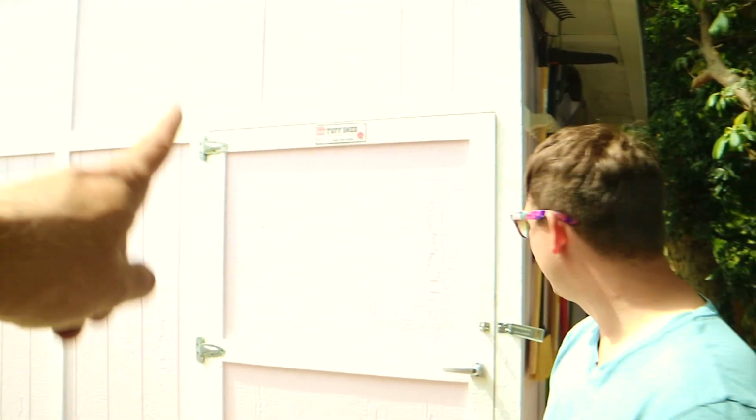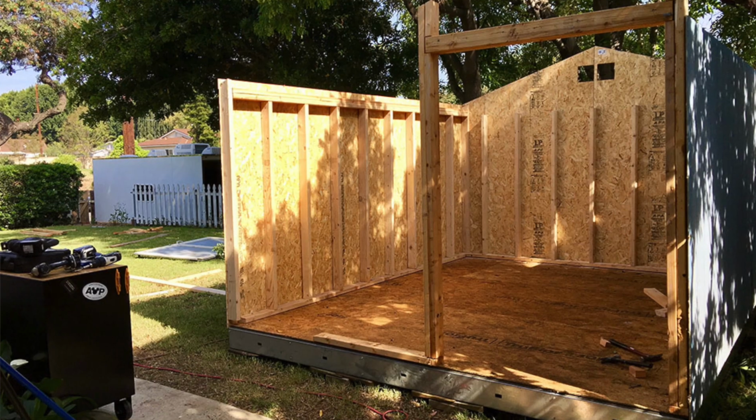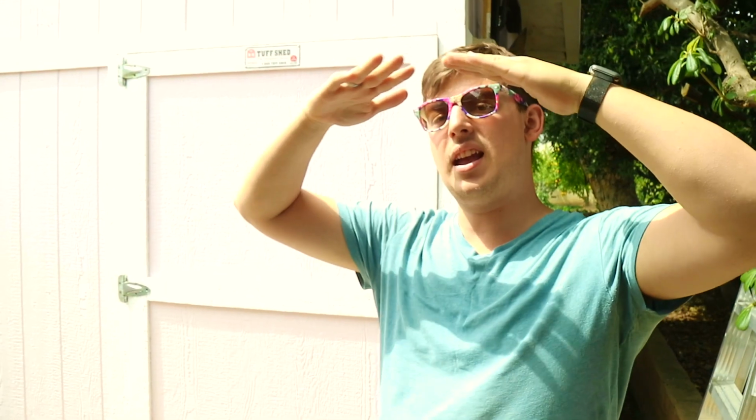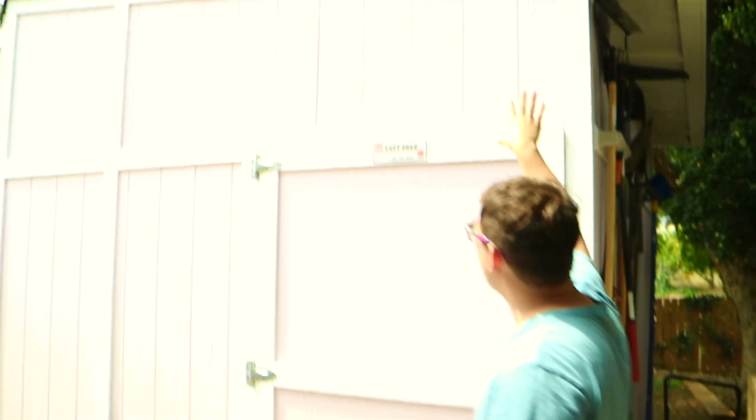It says Tuff Shed on it, but what did we do, Noah? This was a small shed that you bought. Yeah, it was still a 10 by 12, but it had a 6-foot sloped ceiling. So we decided we would go ahead and extend the ceiling and redesign the slope.